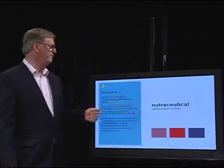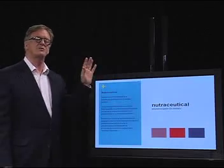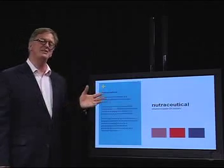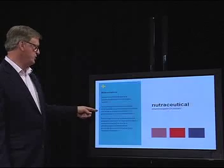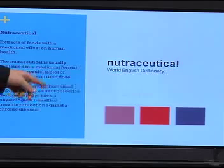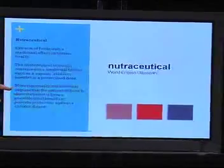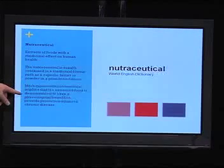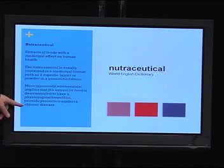What is a nutraceutical? People think, oh, there's just vitamins, minerals in the health food store, and you know, maybe you take them, maybe you don't. Some people say you need them, some people say you don't. Well, in the science of nutrition, that is just ludicrous, because we know that nutraceuticals are extracts of food with a medicinal effect on human health. The nutraceutical is usually contained in a medicinal format, such as a capsule, tablet, or powder, in a prescribed dose. More rigorously, the definition of nutraceutical implies that the extract or food is demonstrated to have a physiological benefit or to provide protection against chronic disease.